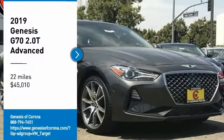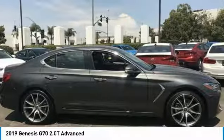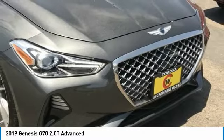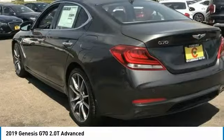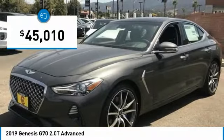Looking for the right vehicle? Check out the 2019 Genesis G70. Impressive engine performance and exquisite handling push the Genesis G70 to the front of the pack. Fully integrated technology, off-the-chart safety features, and the luxurious interior and exterior styling of this vehicle all distinguish it from the rest. And it is priced below $50,000.